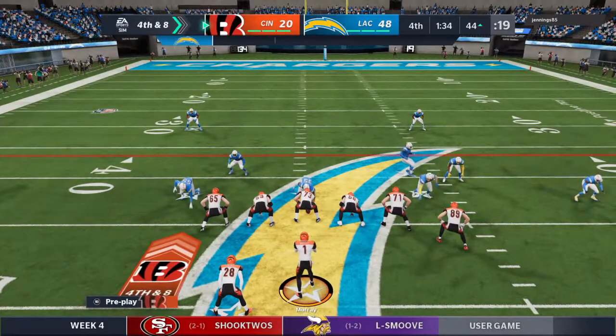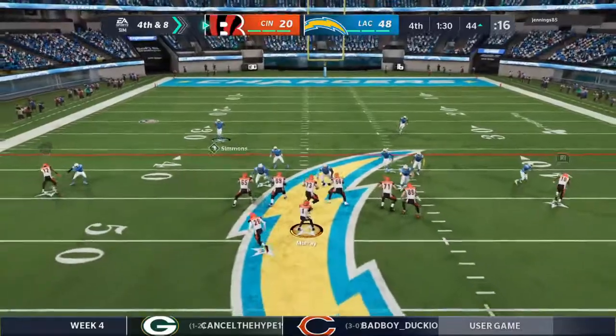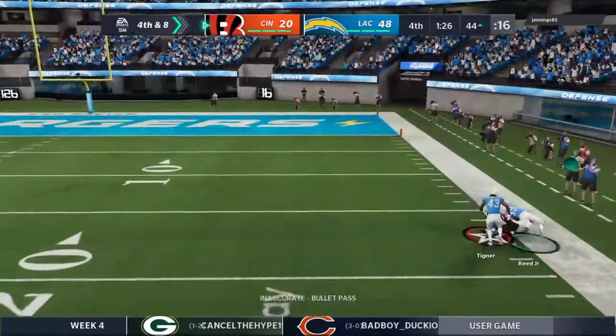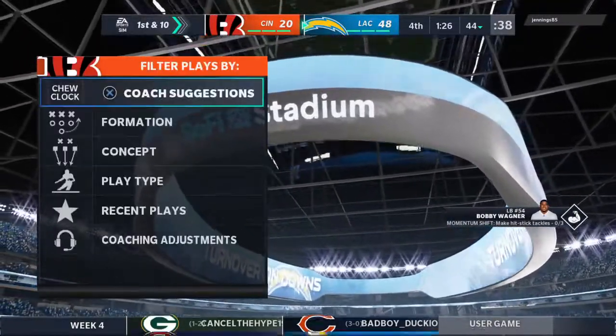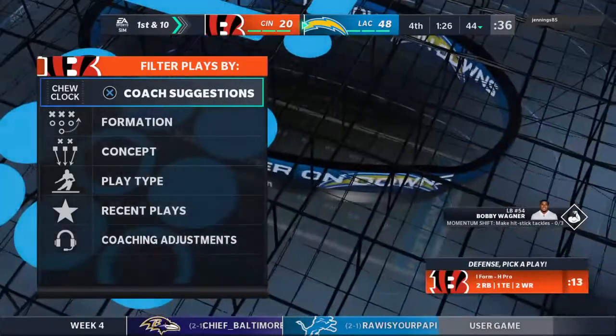All right, they're going to try and keep hope alive here on 4th down. They're going for it. Now Murray's got to have this one. And that is intercepted on the sideline. Wait, no. They'll say no. It was caught out of bounds. So this is just an incompletion here.